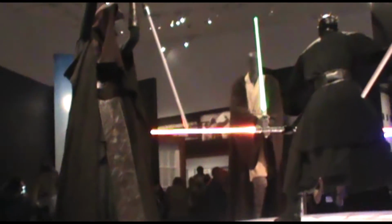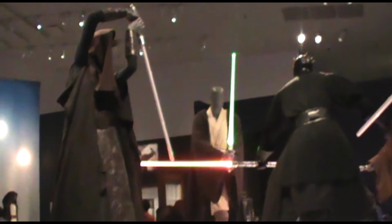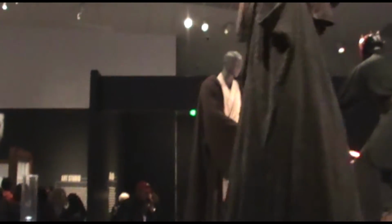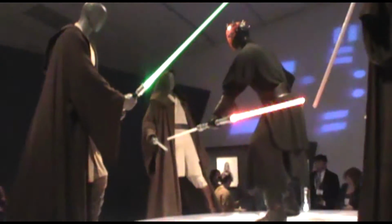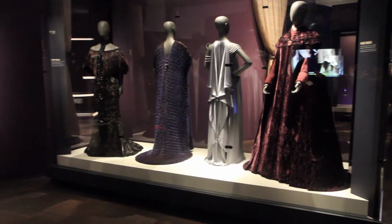Some of my favorite costumes that I saw, that I was fanning over and freaking out over, were Qui-Gon's, which was Liam Neeson's character, and Obi-Wan Kenobi's, which was Ewan McGregor's character. Those were some of my favorite Jedi, so I was really freaking out over seeing these. I don't know if they have all of Padme's costumes on display. I'm pretty sure they do, but they had some.